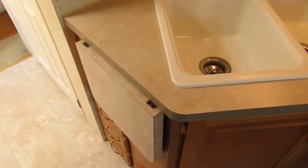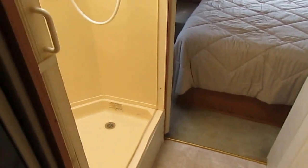Got a countertop extender down here. Floors and carpets look great. Got a walk-through bath, which is about right for this size RV. Look around the skylight. Obviously, they've kept the roof serviced like they were supposed to. There's no signs of leaks.